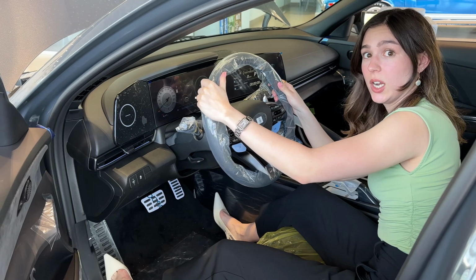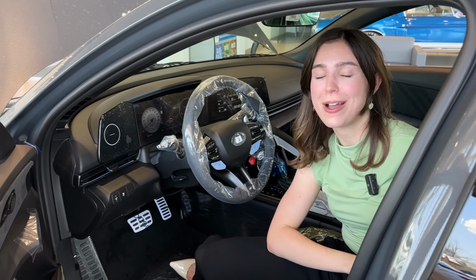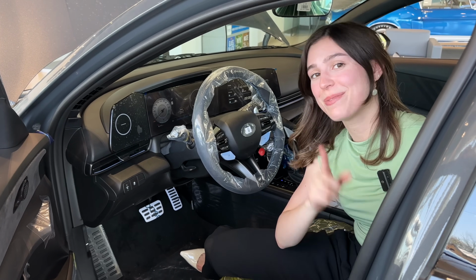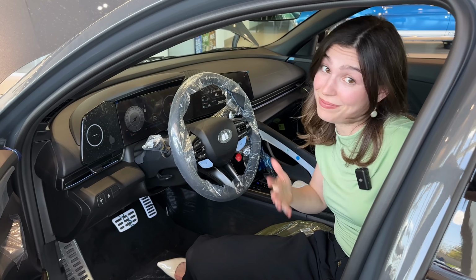Oh, what are you doing here? Oh, just kidding. That's right, we're talking about what's new on the interior for the 2024 Hyundai Elantra N. And believe me, there are some big changes. That's right, we've got USB-C ports. So that's really gonna be the huge improvement for the interior of the cabin.